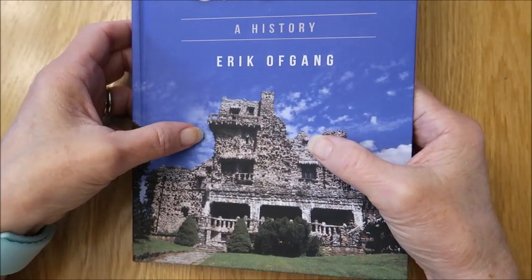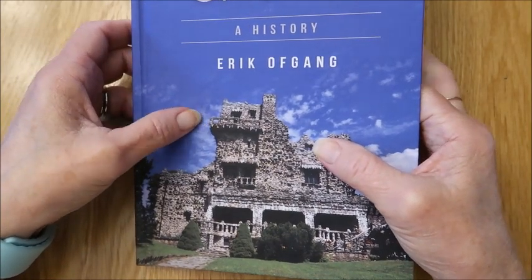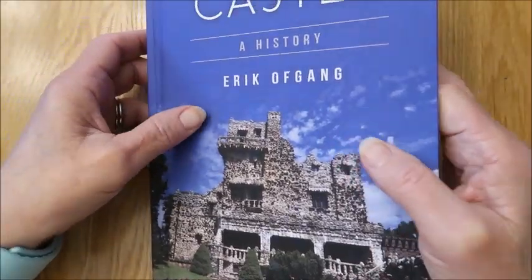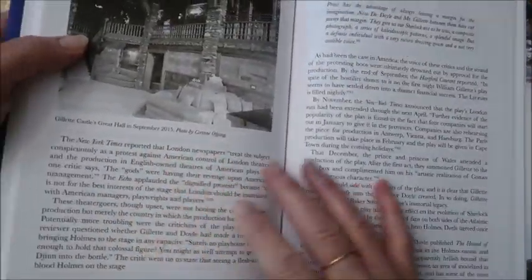So it is a state park, and it's really, really pretty to walk around in. It sits right on the Connecticut River, and you can look down and see it. But William Gillette led an interesting life.